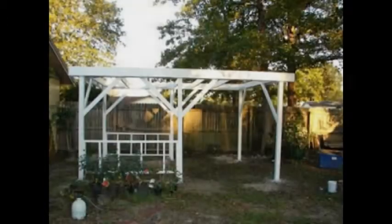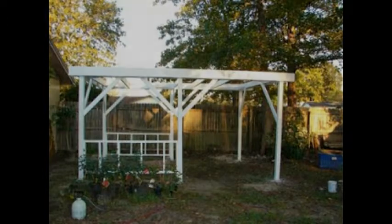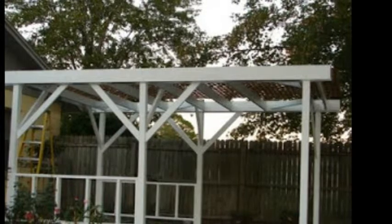I never realized how difficult painting could be. I tried doing it by hand until my arm almost fell off. Another trip to Lowe's and I bought a small paint gun. What took hours by hand was done in fewer hours with the paint gun. Isn't technology wonderful? Next came the lattice on top, and it was now coming into shape.